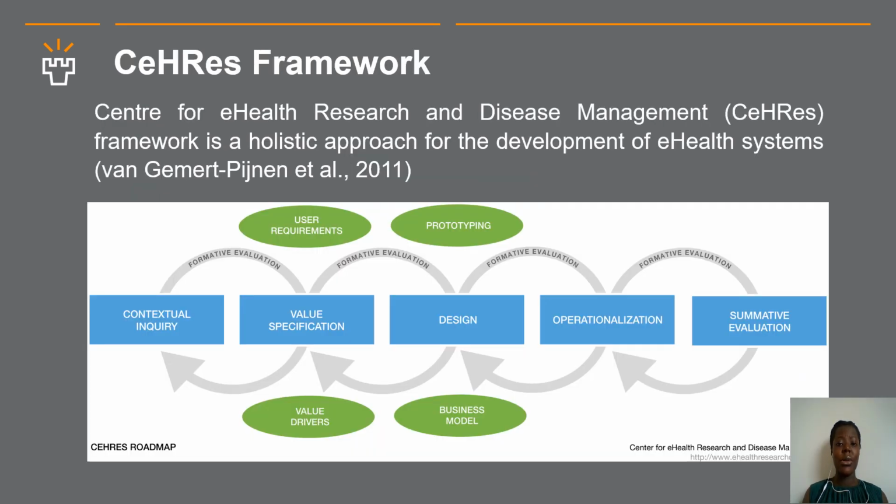The CeHRes roadmap serves as a guideline for the development, implementation, and evaluation of eHealth systems through a 5-stage iterative process. The roadmap consists of contextual inquiry, value specification, design, operationalization, and evaluation phases.